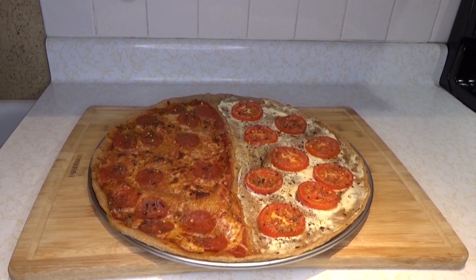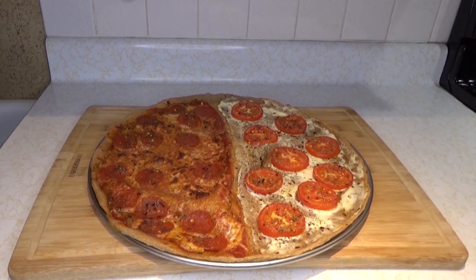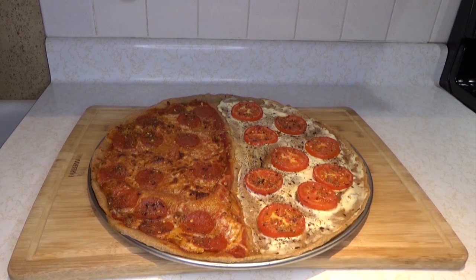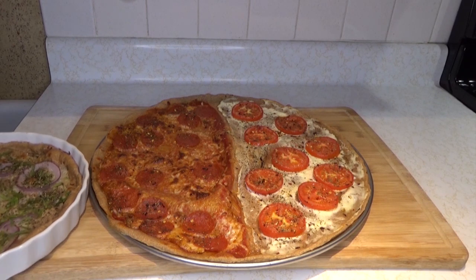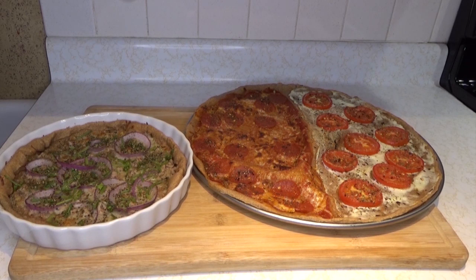Okay guys, it looks like our pizza has pretty much settled down from the high heat of the oven, and this looks just absolutely delicious. You've got two different kinds of pizzas, two different kinds of cheese, and I'm really excited actually to taste this one over here. And of course, we have our tuna pizza as well. So I'm going to cut into these and give each of them a taste.